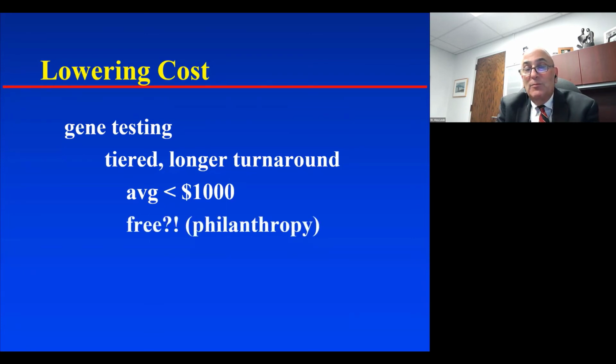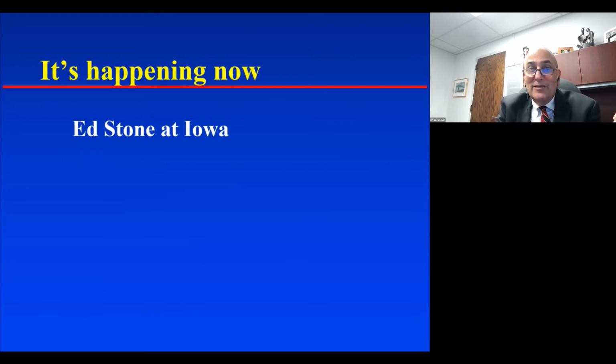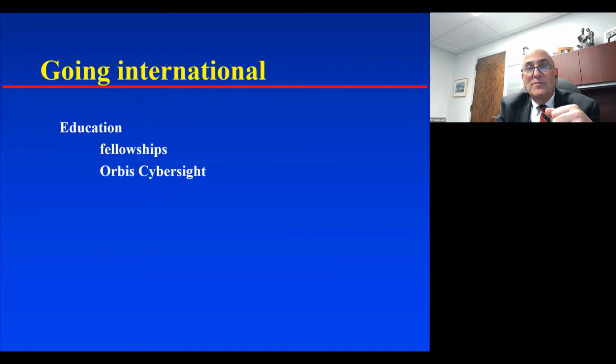But it's free. The way we do it is completely philanthropically supported. My patients pay nothing for tiered testing. Gene therapy is going to be cheap, $20,000. How do we do this? Through philanthropy. And you say, well, where's the money coming from? Well, guess what? We're doing it right now in our collaboration with Dr. Ed Stone at Iowa. We're totally philanthropically supported.